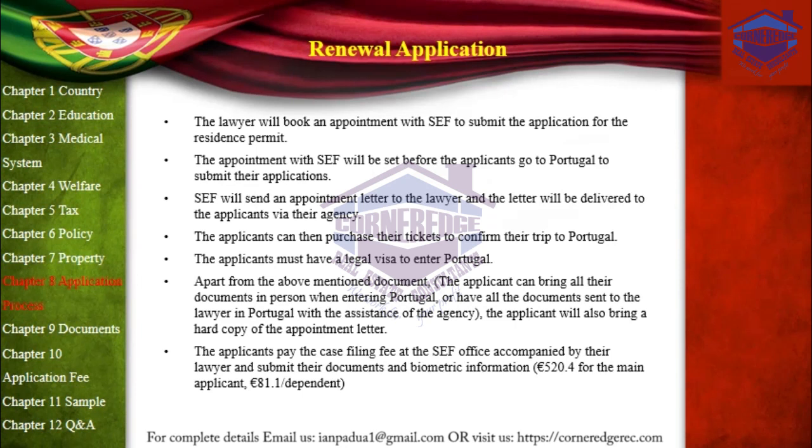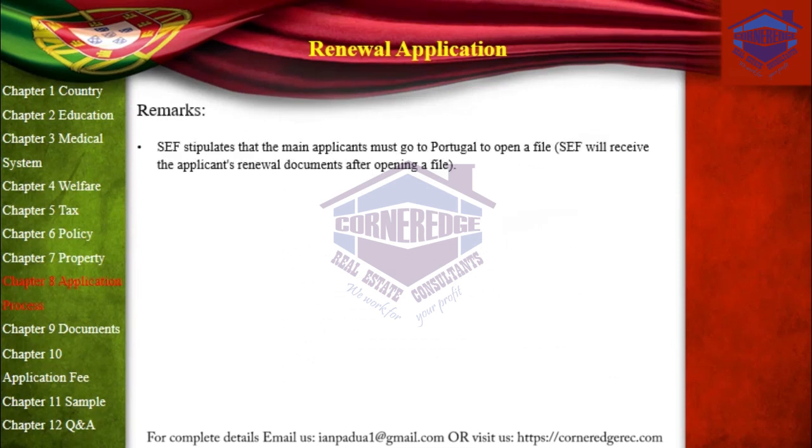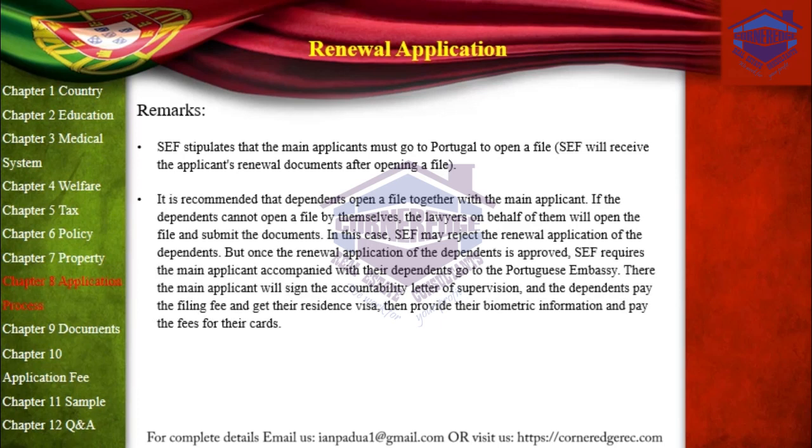SEF stipulates that the main applicants must go to Portugal to open a file. SEF will receive the applicant's renewal documents after opening a file. It is recommended that dependents open a file together with the main applicant. If the dependents cannot open a file by themselves, the lawyers on behalf of them will open the file and submit the documents. In this case, SEF may reject the renewal application of the dependents, but once the renewal application of the dependents is approved, SEF requires the main applicant, accompanied with the dependents, go to the Portuguese embassy. There, the main applicant will sign the accountability letter of supervision, and the dependents pay the filing fee and get their residence visa, and then provide their biometric information and pay the fees for their cards.